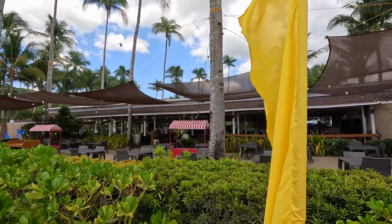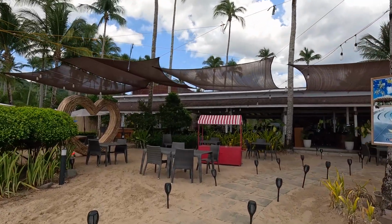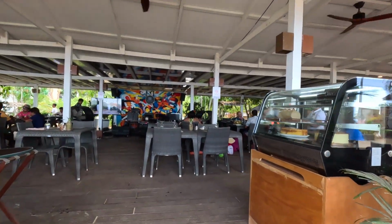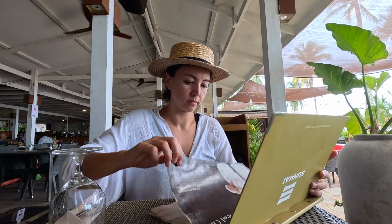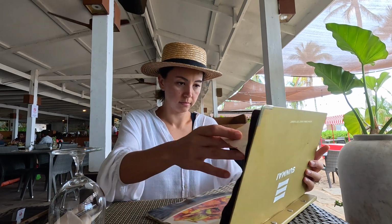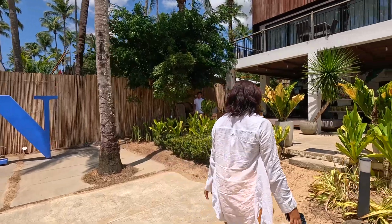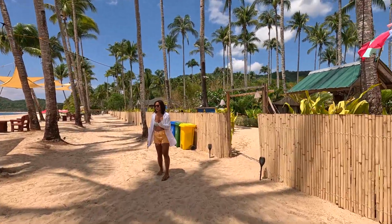So we're here now, Nacpan Beach glamping, and we are going to eat. Alright, table for 4. Can we take this one na lang? Here? Okay, sure. We will explore a little bit to see what this place has to offer. I love Nacpan. Rent a sunbed, 500 for 2 beds. Yeah, let's do that.